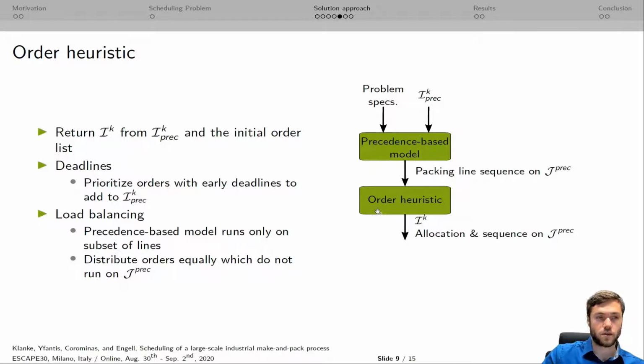What criteria is the order heuristic deciding for? For one, the deadlines are considered, and secondly, load balancing. The deadlines are accounted for by checking if all orders in a sequence on a presorted line have the same deadline, and if not, the product with the smallest deadline will have to go in the set ik, because we cannot be sure to meet the deadlines with the given sequences from the precedence-based model, because the timings will maybe shift afterwards in the discrete-time model, and thus the model might become infeasible.